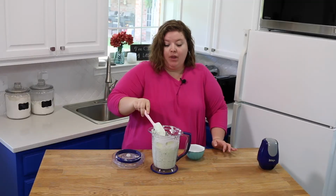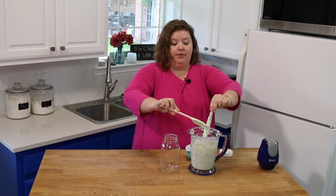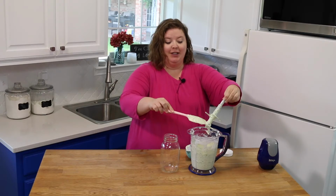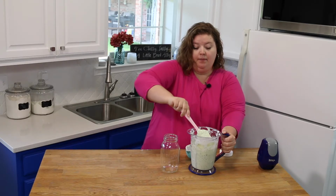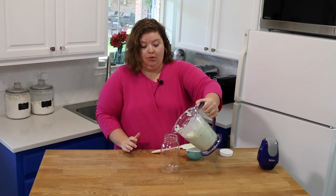Okay. I'm gonna pour it into our mason jar. I'm gonna go ahead and take the blade out. Scrape it off. I have this weird phobia of when I do stuff like this, the blade falling out, it just freaks me out. So now give it a good mix, make sure, yep, we're all good. Pour right in.